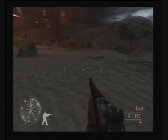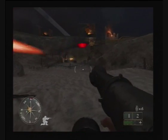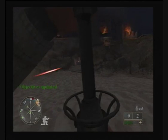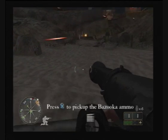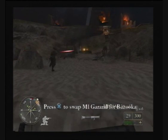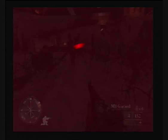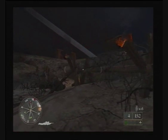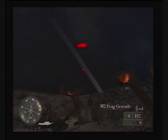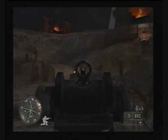So, here's the bazooka in the middle of the pit. First of all, destroy the nest. And if you can, with a good shot, just try and kill the people in the bunker. Otherwise, like me, it's easy to advance and be very careful. That MG nest will wipe your health in a second. Look at me. And the environment's getting my teeth.